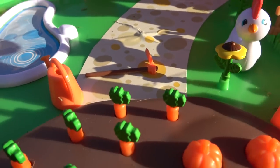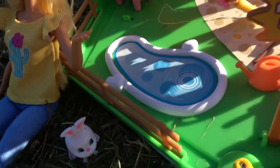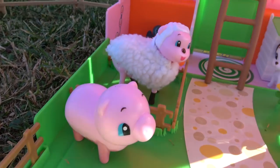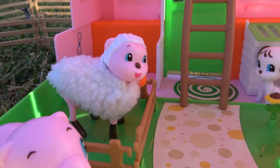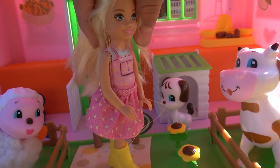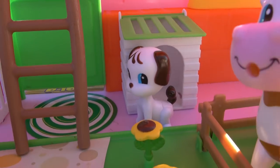Here we have our little tool for the garden. And here's our watering can. Here is our little pond. Here is Stardust, our little pig. And this is Comet, our little sheep. And this is Crater, our sweet little cow. Oh, and this is Neptune, our dog.